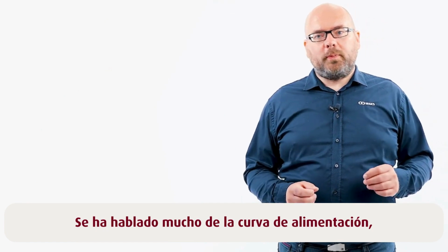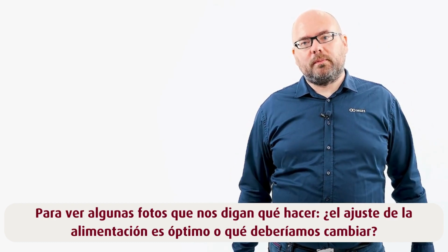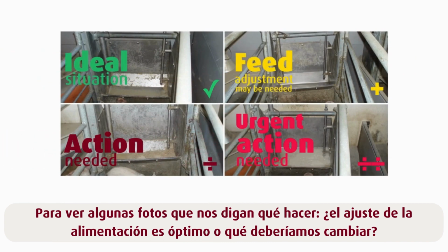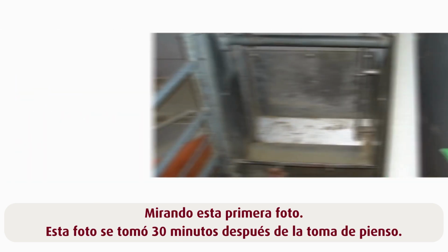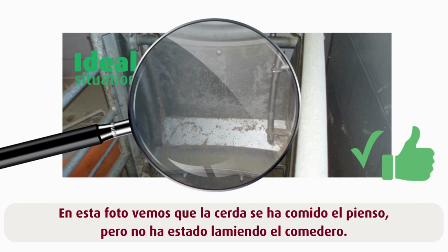Now there's been a lot of talk about the feeding curve, but we also have to go out into the stables and have a look at the individual sows. So looking at some pictures to tell us what to do, is the feed adjustment optimal or what should we change? Looking at this first picture, this is taken just 30 minutes after the sow was fed. In this picture we see that the sow has eaten the feed, but she has not spent the time licking the trough.